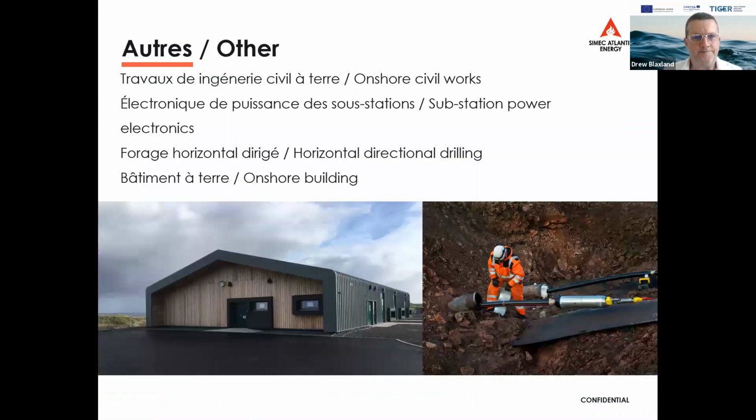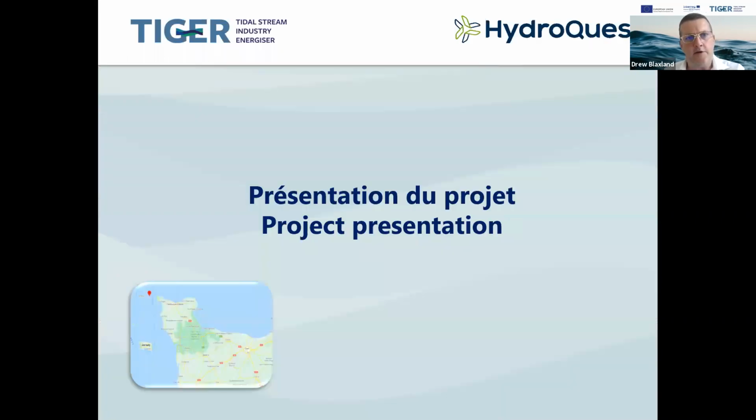Next slide, please. And probably finally, there's the onshore work. There'll be onshore buildings, cable pulled to shore. You can see in the photo at the bottom on the right, that was the horizontal directional drilling at Maygen, drilling from the shore to out past the sensitive zone, and then pulling those cables through those horizontal directional drills. So that'll all be effectively the same in Ras-Blanchard. Next slide, please. That is the end of my part of the presentation, Theo.